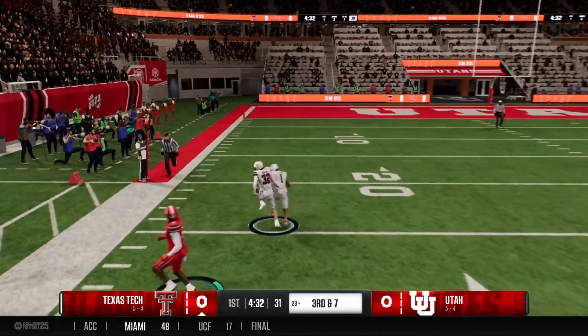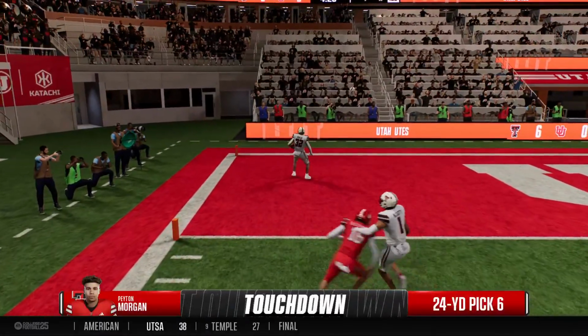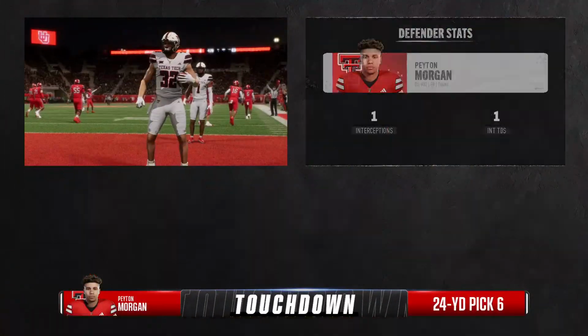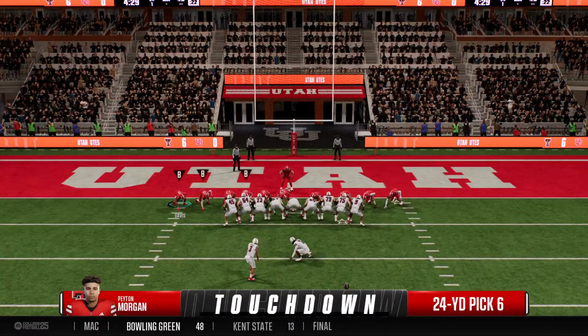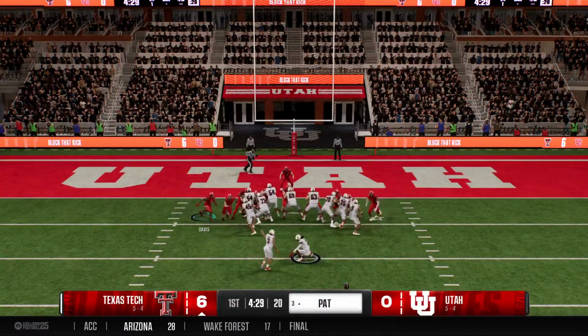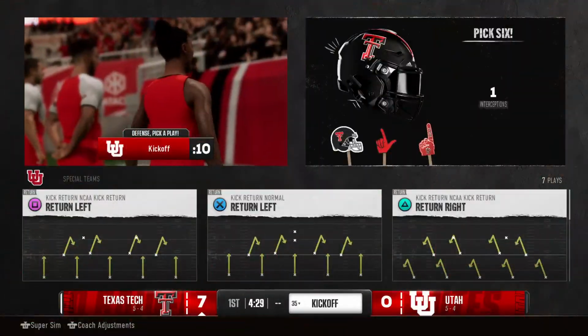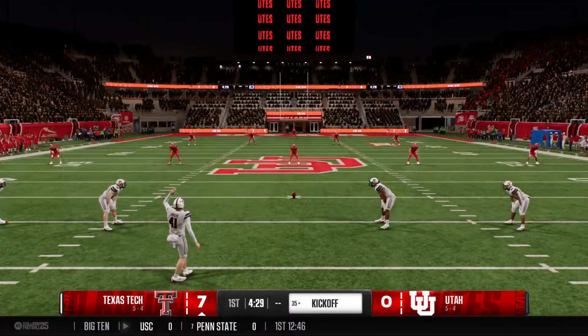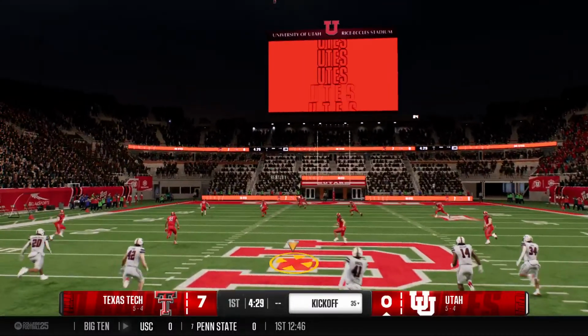What a snag by the defense. Looking for more room. And he has taken it all the way back. Touchdown, Red Raider. And what a job in coverage by the defense. First, the defender able to get his hand on the ball and tip that up into the air. It lands right into his buddy's hands. He has the convoy, and it is off to the races.